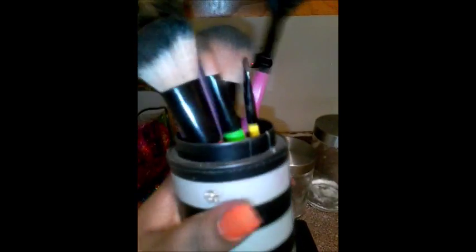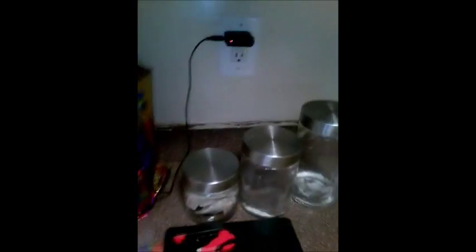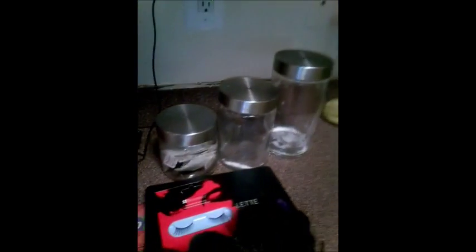This is another contouring brush from BH Cosmetics. This is the Pop Art set. If you see any like this, this is the canister it comes in. It comes in a canister like this, and this is the other part of the canister. So you can just travel with it. It's a good travel type of thing for your makeup brushes.